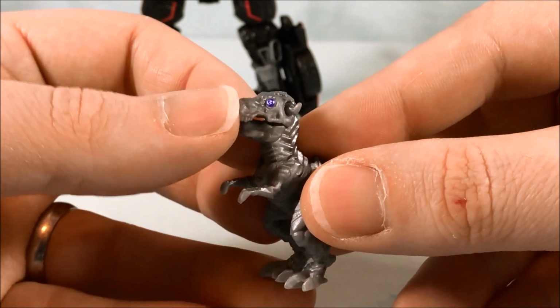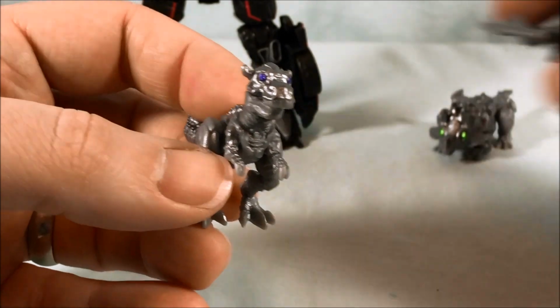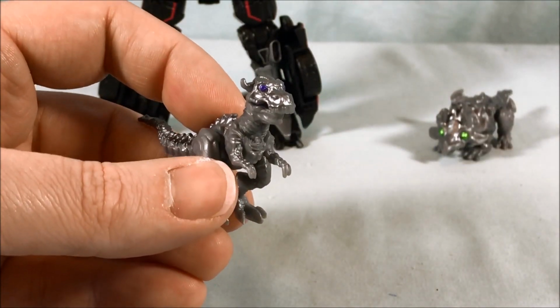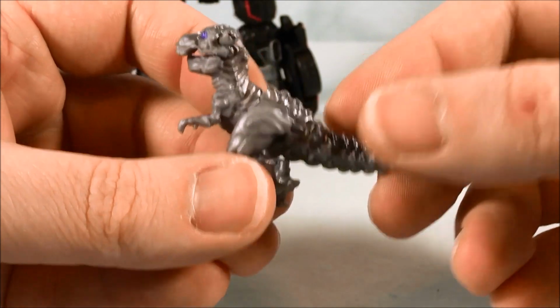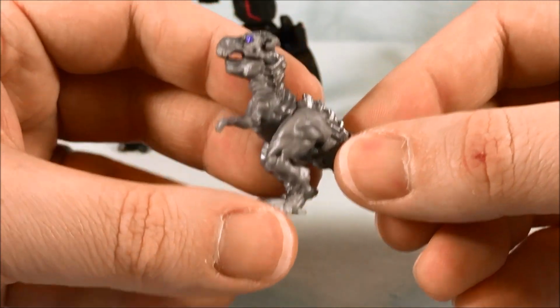You can open and close the mouth. He's got kind of purple eyes. It's definitely a darker blue than the eyes for Pterry, which is kind of neat. I think it's neat that all three of the dinos have different color eyes. But as you can see, he's molded pretty cool. Very well detailed, and the paint applications look nice. And I appreciate the little points of articulation. So another cool little dino dude.